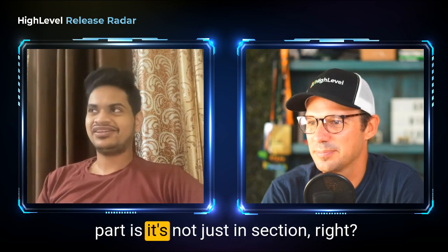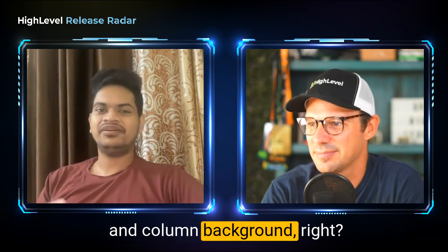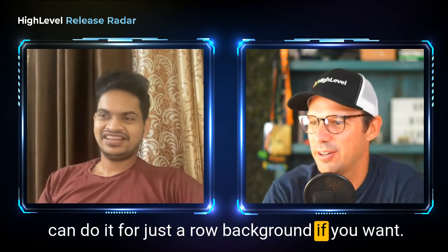And the good part is it's not just in section, right? You can do it in section background, in column background, in row background, all these things. Oh, I was wondering. So it's not just a section. You can do it for just a row background if you want?